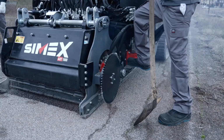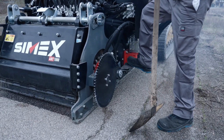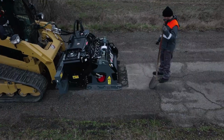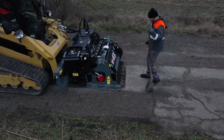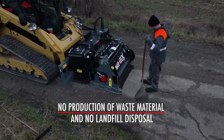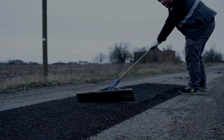The Gen 2 model features upgraded electronics, smarter controls, and a real-time video display for precise monitoring. By combining speed, sustainability, and efficiency, the RT1000 Gen 2 delivers a modern solution for durable road maintenance.